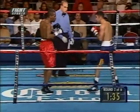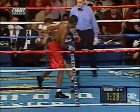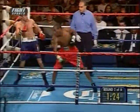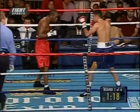I'm surprised that Terrence Thomas has backed off here. I think just the amount of shots by Muhammad has made Thomas concentrate on defense. He's also breathing a little bit heavy, Thomas is. If you notice his mouth, he's going open and close, open and close. He's a little fatigued.